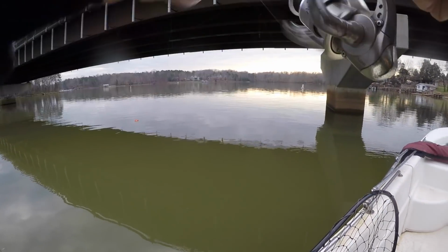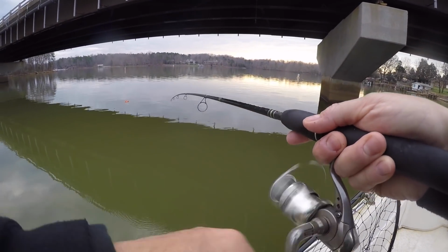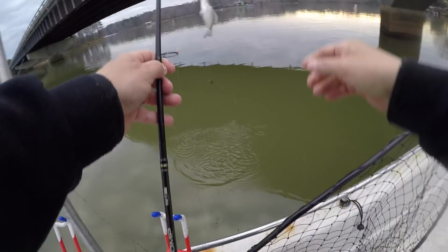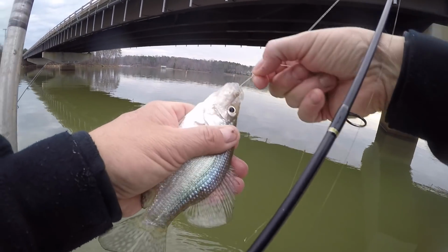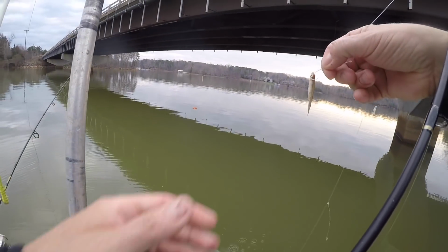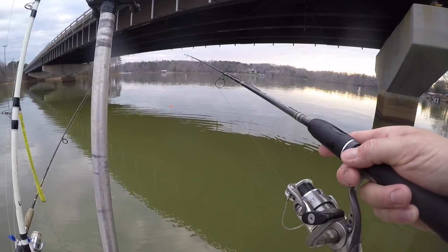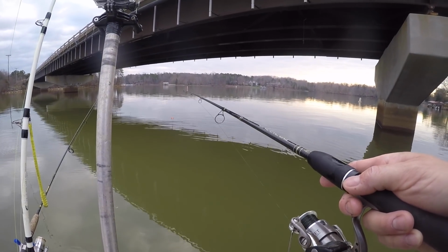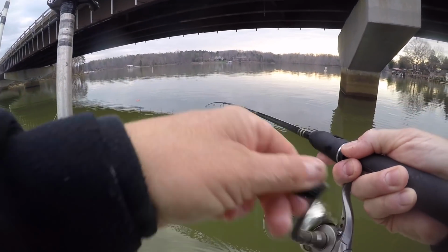Bang, stuck him. That one barely thunk it. That's a little one. He's little enough, I'm letting him go. Close enough. We'll send him back to the depths. Plenty to eat. Oh, got him. That's a little one again. I think I found my little school of them.